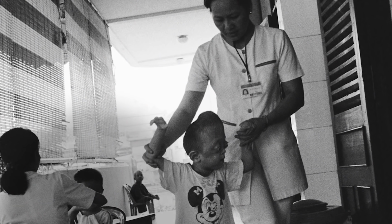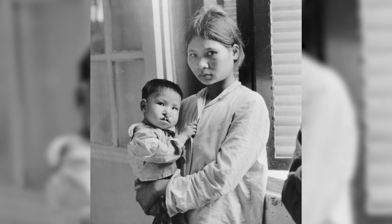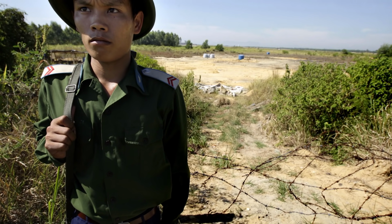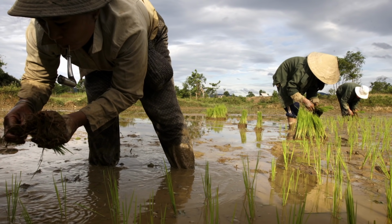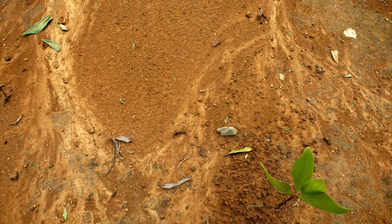And let's not forget about the Vietnamese. Researchers in Vietnam claim that some 2 million cancers and other diseases, and 500,000 birth defects, were caused in that country by exposure to Agent Orange. And despite some bilateral cleanup efforts, the chemicals continue to pollute the soil there to this day. The fighting in Vietnam may be long over, but its legacy haunts both sides of the conflict, thanks in part to Agent Orange.